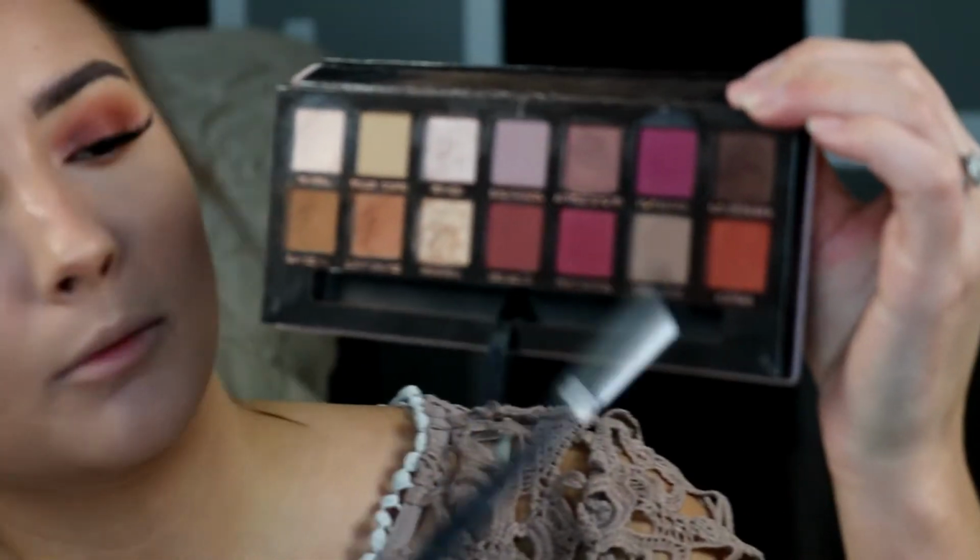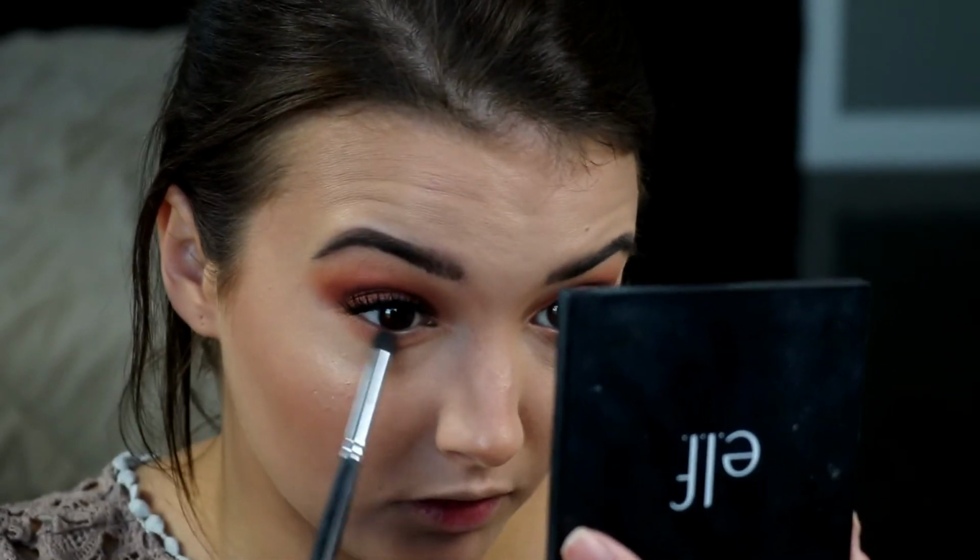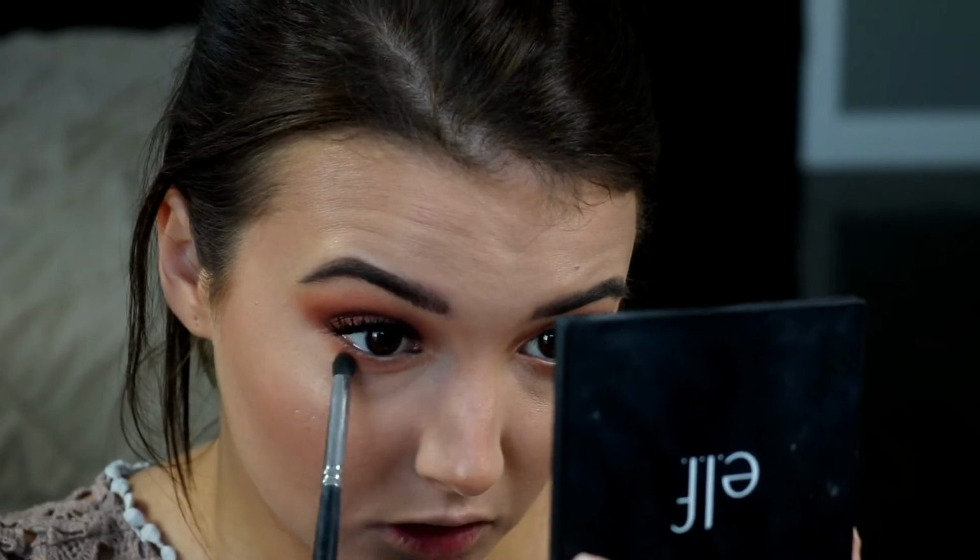So now I'm going to take the shade Real Gar, and I'm going to apply that with a bit of a smaller brush. It's still fluffy, so you can blend, but I'm just going to apply that right on top of the first color and do it a little bit closer to the lash line since it's a little darker of a color.